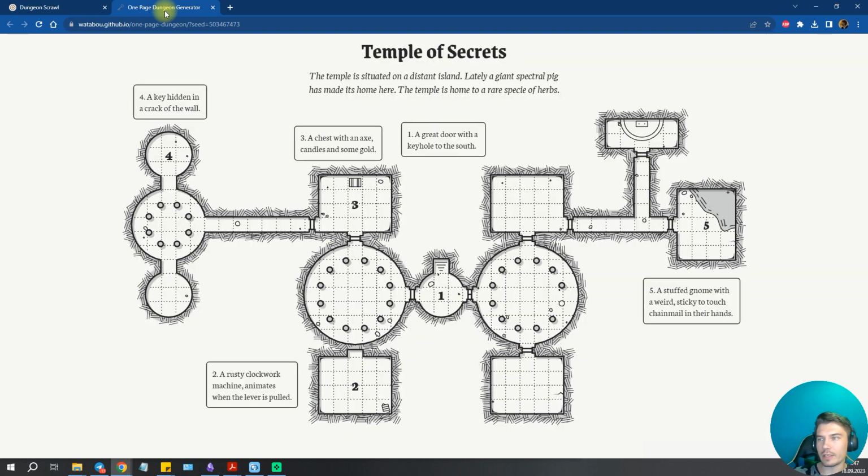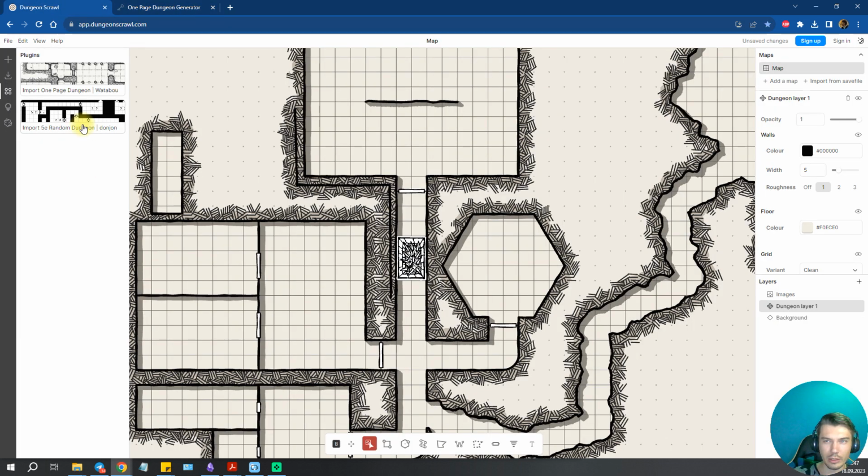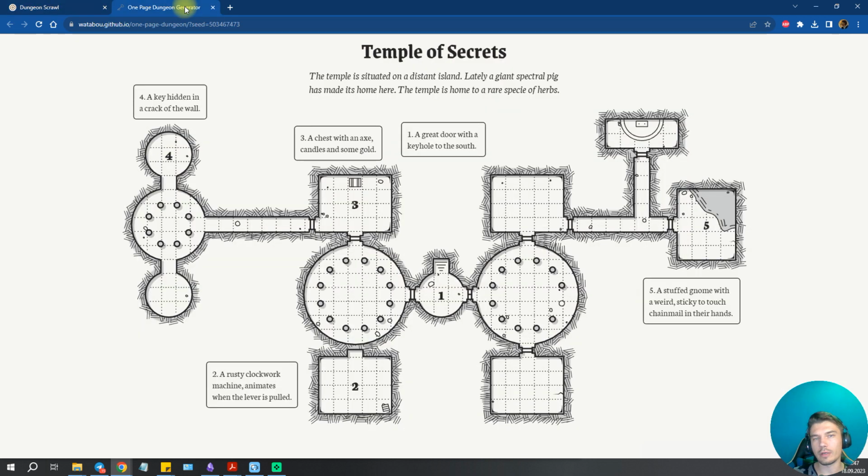That's exactly what they do. That's exactly how they work. I'll be honest, I've used Dungeon before. Used it for inspiration mostly, and never integrated any of the dungeons that I created there in my Roll20 games. But this website, Wadabu, however you pronounce it, it actually looks really neat.